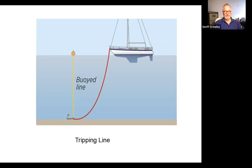You don't want that. You want it just to show where your anchor is. And the purpose of it is that if your anchor got stuck, you can motor forward, pick up the buoy, and pick up the anchor backwards and unhook it from whatever it might be hooked in.